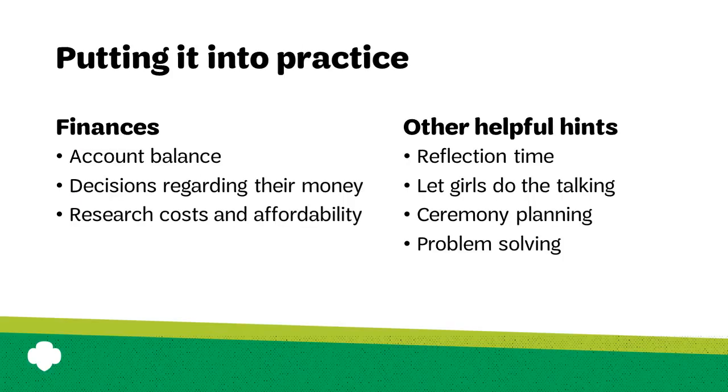Another area where girl-led experiences are so crucial is in the finances of the troop. Allowing girls to know what their account balance is crucial. I know that it can be scary and a little daunting to put finances in the hands of the girls. And we're not asking you to completely hand over the bank account. But they are capable of knowing how much money they have and making decisions about their money.